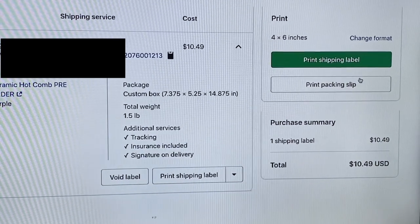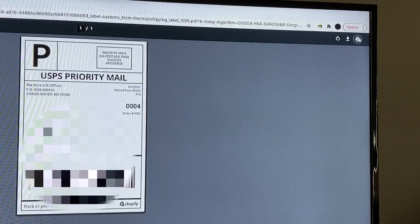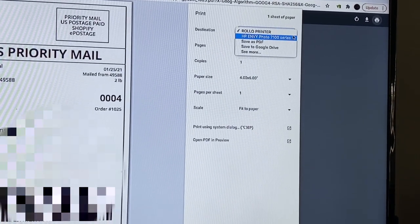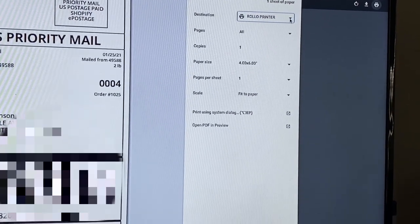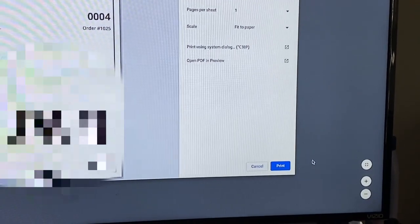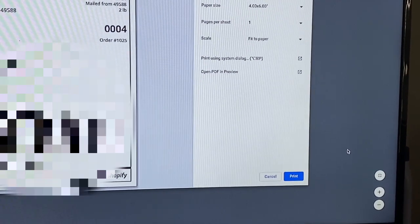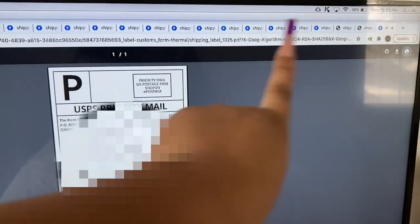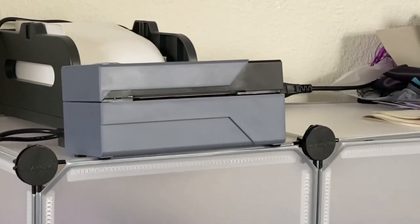Okay, so when you click print shipping label, it's going to take you to another page, and all of her information is there, USPS signature tracking. You're going to click print, and you also want to make sure that it's on your Rollo printer. That other printer is no longer in use. Then you're just going to click print, but I'm not going to do this just yet. As y'all can see, I have my tabs at the top, and this is the first label. As soon as I click print, just watch my printer.